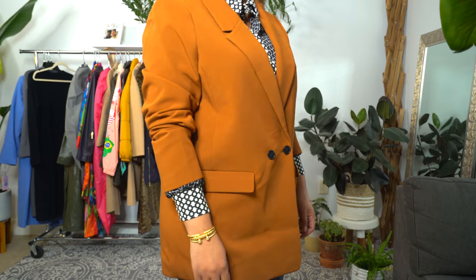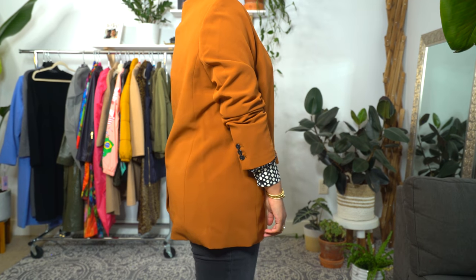So love this blazer. Has a vent in the back. I didn't cut it open yet just because I'm not sure if I'm gonna keep it, so I figured I'll leave it.